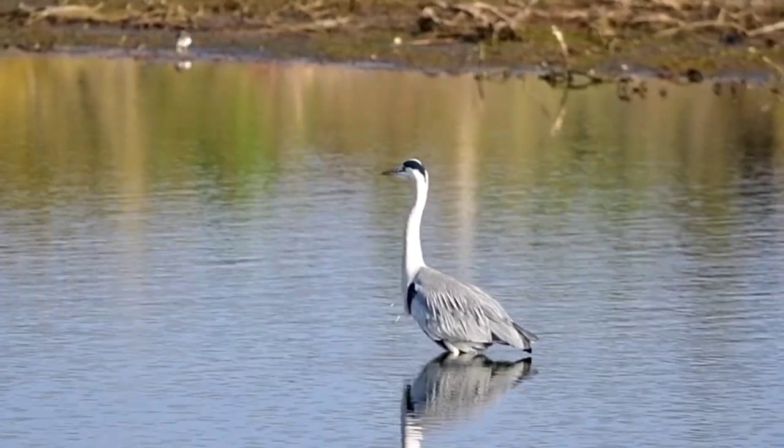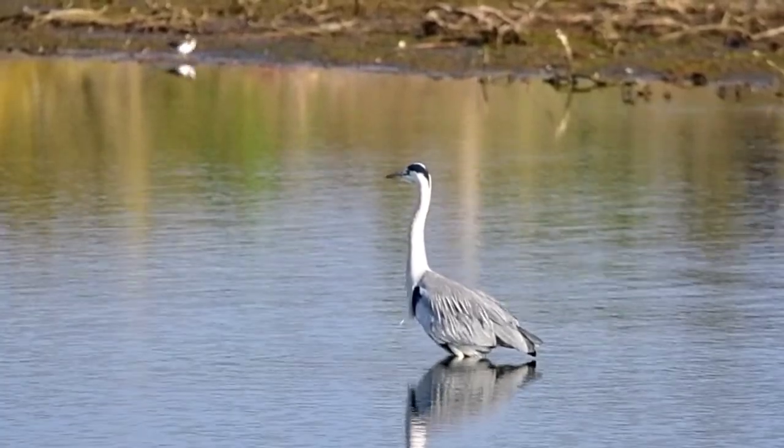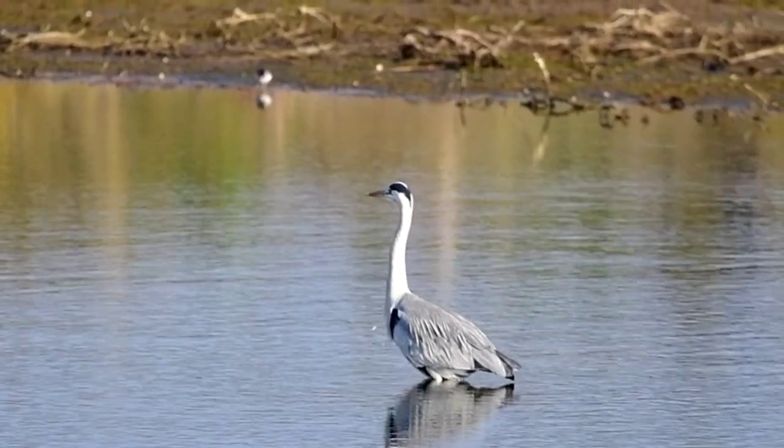I think we'll leave it at that. I don't think he's going to actually go for a strike. Probably when I turn the camera off, he'll strike straight away. So that's normally how it goes anyway.